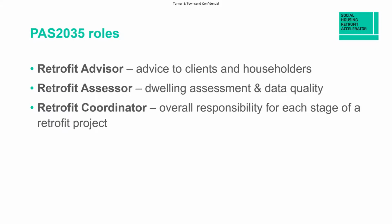The retrofit coordinator is a person with overall responsibility for each stage of the project. Sometimes they also carry out specific project roles where they hold the appropriate qualifications. This role helps to manage the whole project and has a key focus on ensuring a quality retrofit and meeting the needs of the occupants.